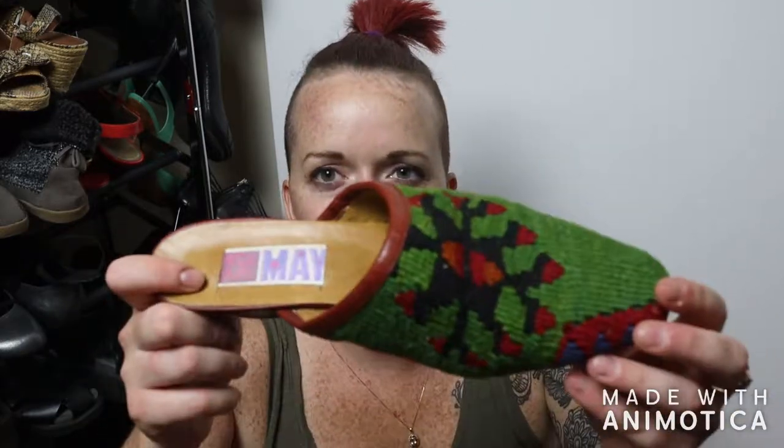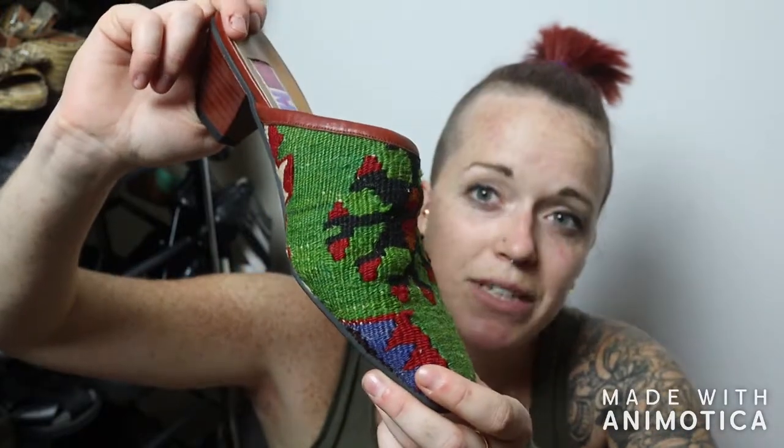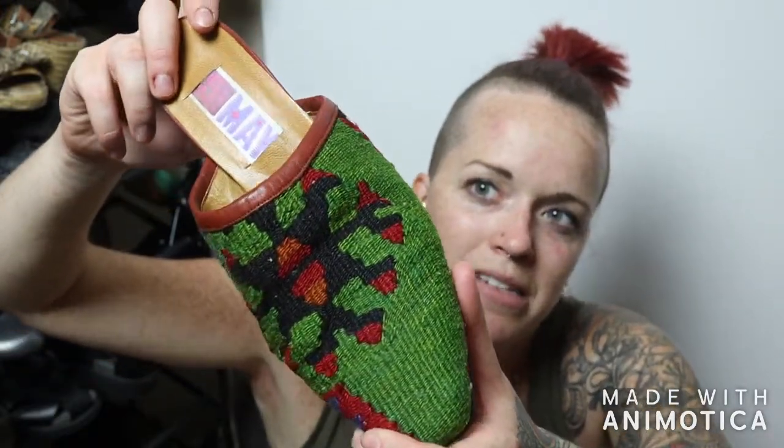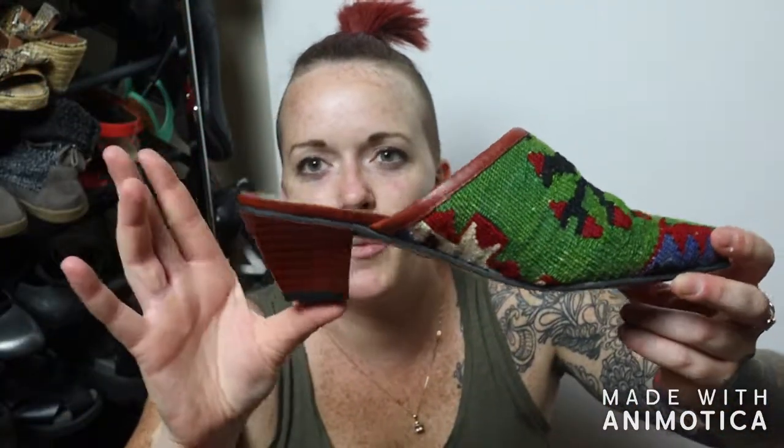So it's called May. And it's like rug or tapestry. Yeah, more like tapestry, like burlap stitching. And they're just so cool. They've got this kitten heel. It's open back like a mule. I am assuming leather on the inside. And it looks like the woman wore them like once. Seriously.